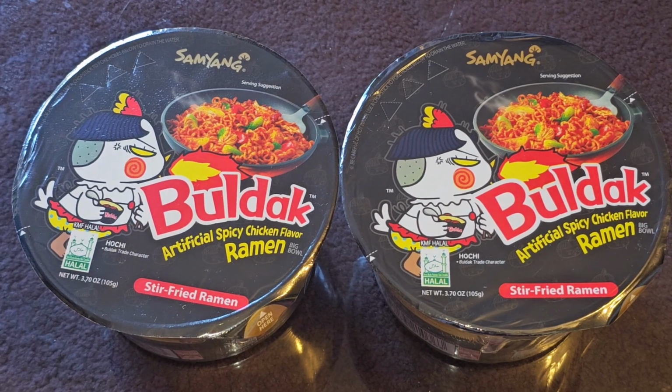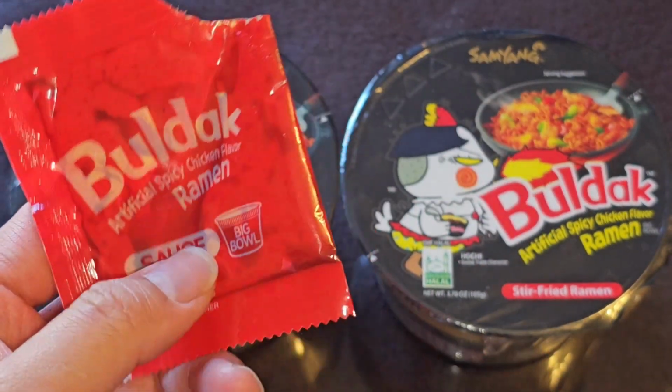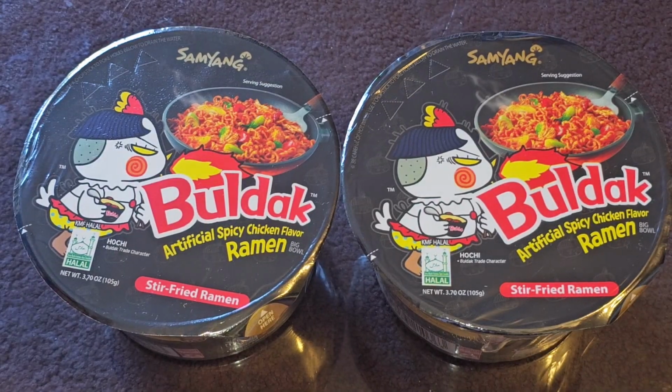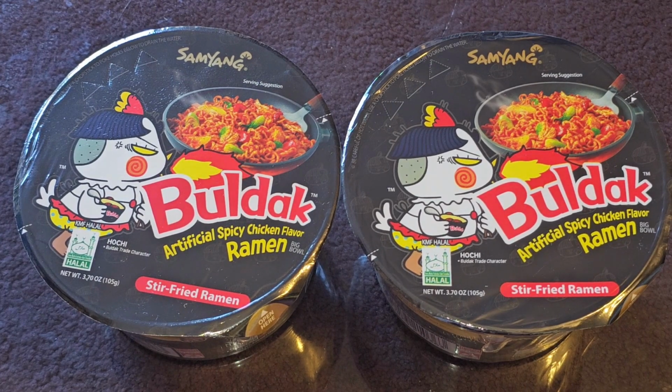Obviously, you can adjust the spice and saltiness a little bit. You don't have to pour the whole amount of sauce in. You just pour in how much you like. And yeah, it might be because I drained it well and I try and squeeze out all the sauce from the packet. So depending how you like it, maybe add a little sauce at a time, try it, and go from there.